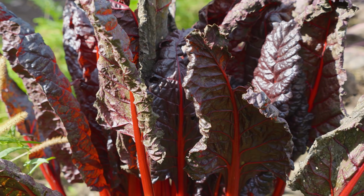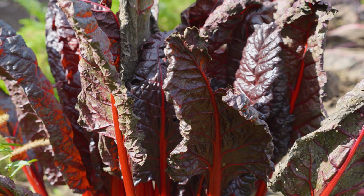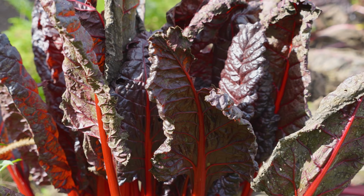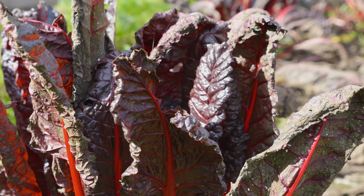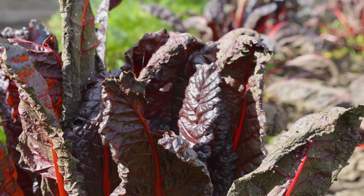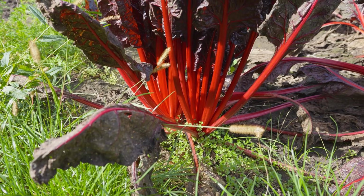Use the young leaves like spinach in a salad, and cook the big ones like greens with a little bacon if you are feeling fancy. One $2 packet. Months of greens. And now, buddy, it is time.